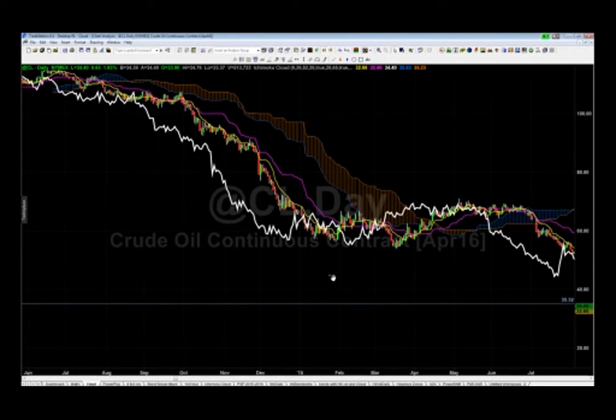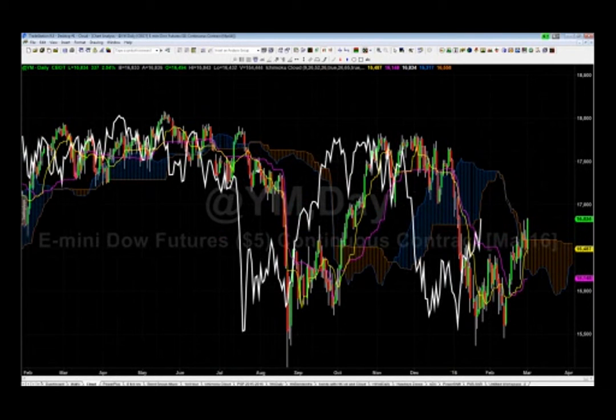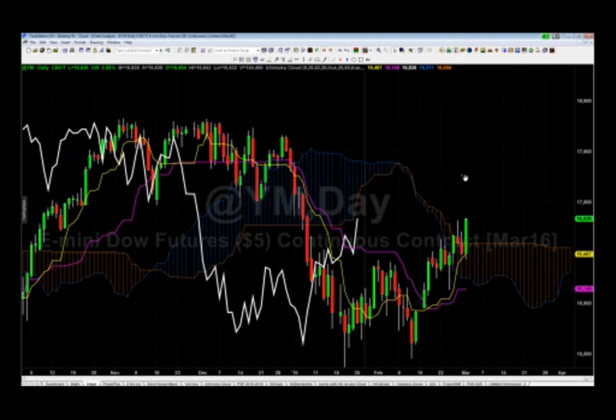Let's take a look at the YM. On the YM, just got a few more minutes. YM, we broke below here. It went lower, and then look at here. Now we're breaking back higher again. Same thing with anything else that's above or below the cloud.